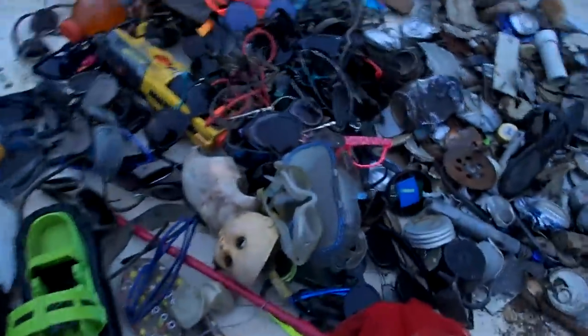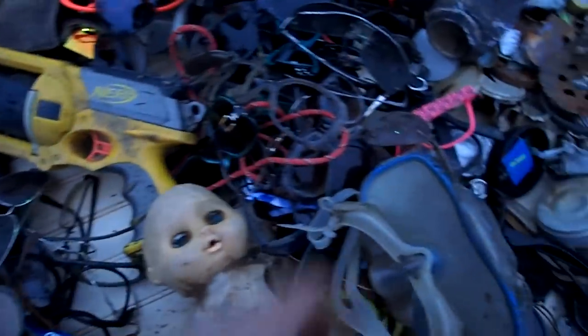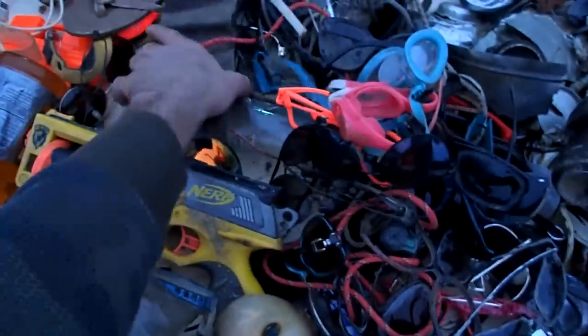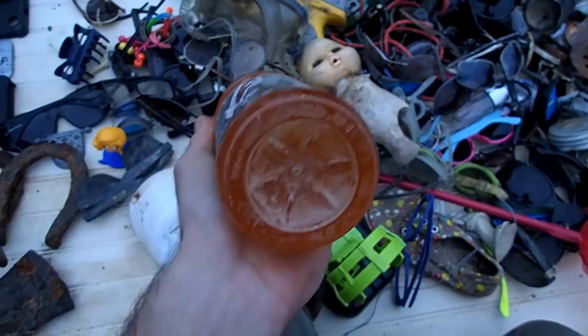Here's some more odds and ends. Found this Nerf gun. Baby doll. There's a salt shaker. This is the wallet I found back in April, with all those golf balls. Oh, can't forget, my Gatorade. I've been saving this. I'll probably drink it here in a minute because I am getting thirsty. I think that's about everything.